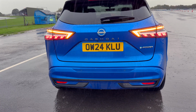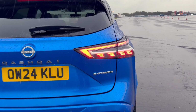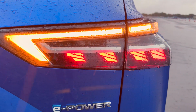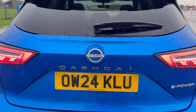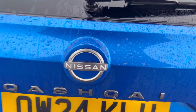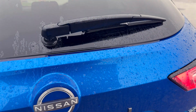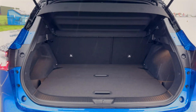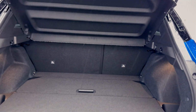You can see here it's got the cascading LEDs at the back, and we've got a similar design here on the back lights, which looks like the front. And then what about space at the back here? If we open it up, you can see there's quite a lot of space for you to put your stuff in the back here.